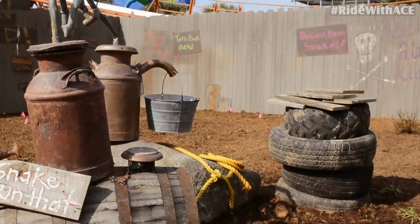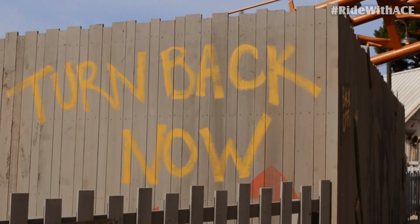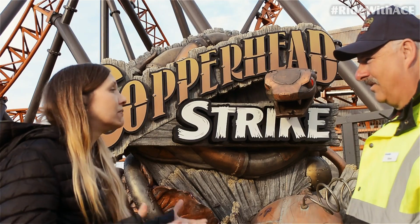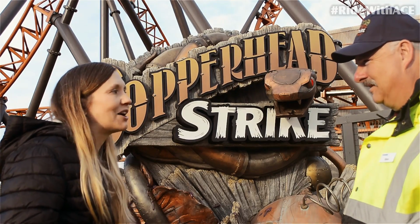It is. It strikes you right from the very beginning when you enter the queue line that you've really gone above and beyond your normal theming, and you have immersed people in the story of Grandma's Jam. Can you tell me a little bit about the story?